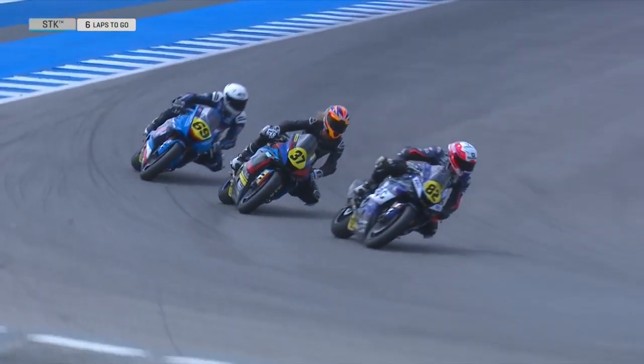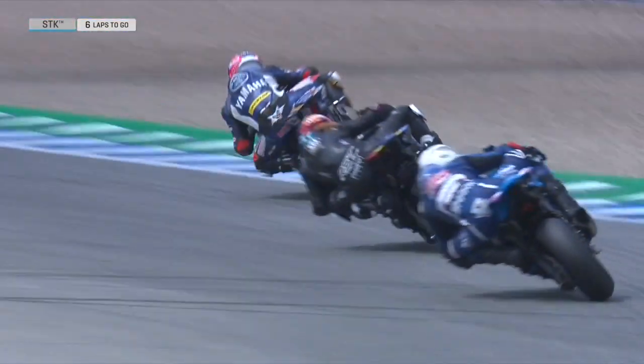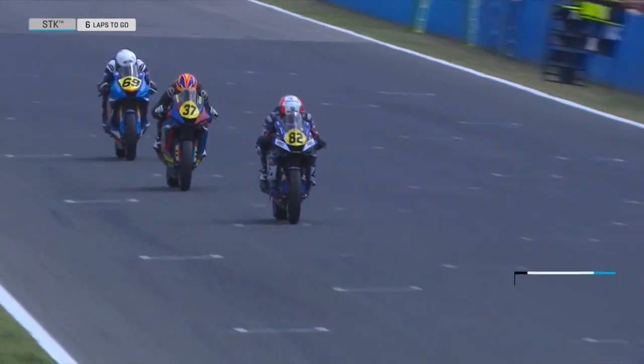Great showing from both of them though. Great showing from Mayor on the number 82. This has certainly been the best ride we've seen from him thus far. So clicking off another lap, 6 laps to go that time round.